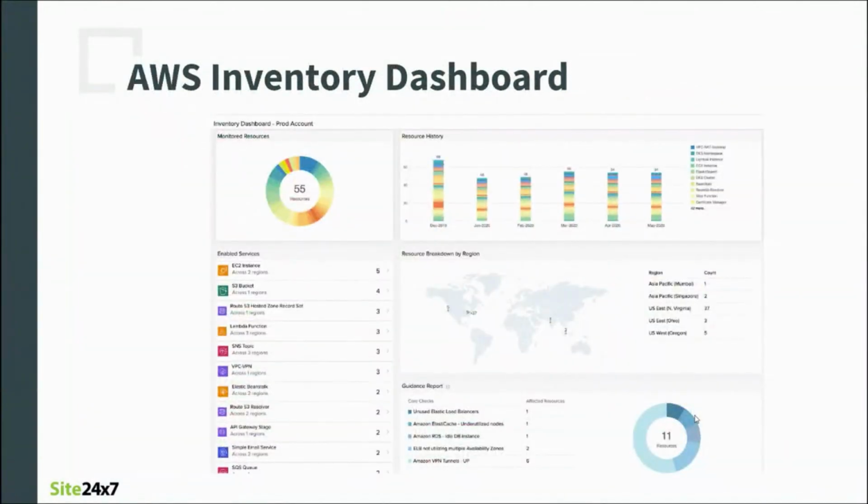Inventory dashboards in general help you with providing a high intensity snapshot of your cloud ecosystem. We have inventory dashboards for AWS, Azure, and GCP. What you see in front of you is the AWS inventory dashboard, which offers a unified platform to view the overall resource count and the resource metadata. The dashboard provides a breakdown of the active monitored resources, the resource history, the enabled services, and the resource breakdown by region, as well as a guidance report. So, as we move along the section, I'll be explaining what the guidance report is.